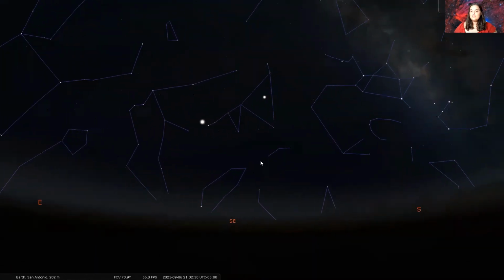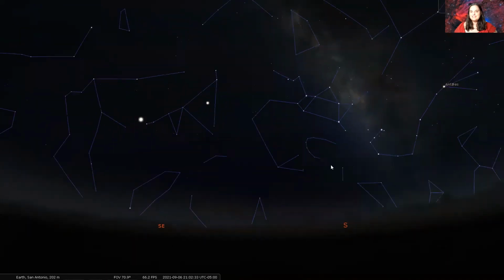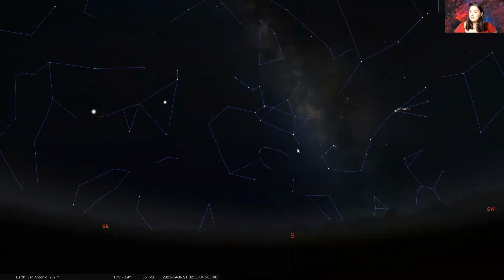All right, so these are some of the constellations, planets, and deep sky objects you can see in the early evening tonight, just shortly after sunset, and progressing on to the evening just a little bit. So if you just need to have that few moments of a little bit of a break, here's what you can look for.